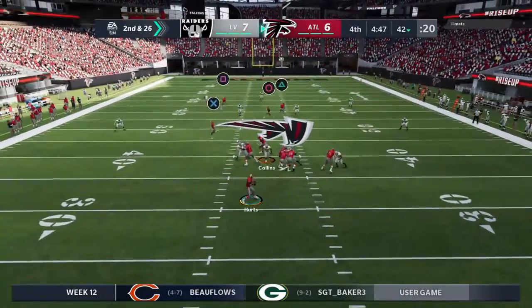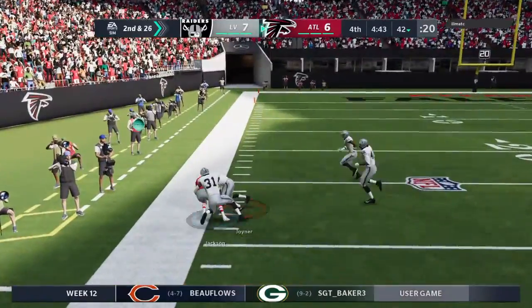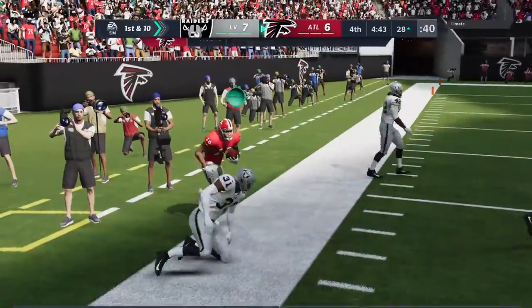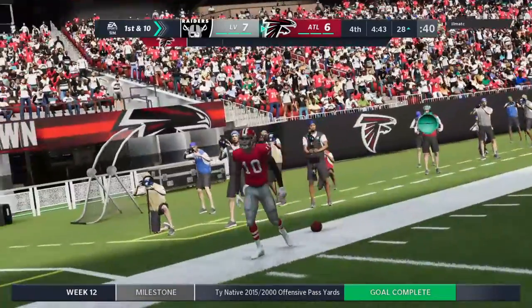Play action. Here's Hurts. He's got the hook up here to Deshaun Jackson. And he is out of bounds, but not before he's inside the 30. It'll go as an impressive 31-yard gain.